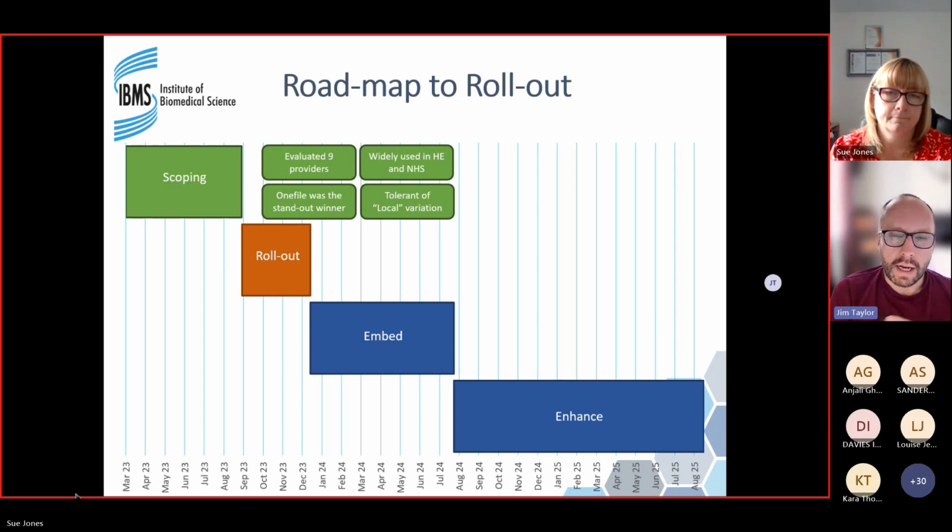The other reason that existing link between the NHS and OneFile was quite useful is because the NHS themselves produce quite a lot of training material on how to use OneFile, and so it really helps people with this big change into a new way of doing things. We got to the end of that scoping period where we'd signed on the dotted line with OneFile back at the beginning of July, when we were putting out the initial comms in relation to the mandatory evidence and that kind of thing.